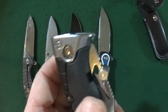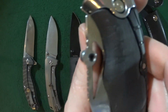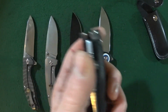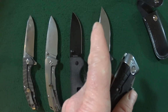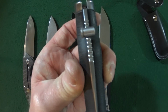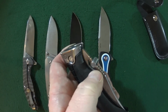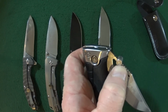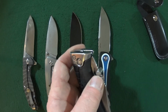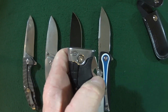But you do notice I did add this. You see it's the quick thumb stud. You can get these on Amazon for, I don't know, between like $8 to $10. I'll include the link. But without it, because of the thickness of this handle, it was really difficult for me to get my thumb down there and to deploy the blade. Once I added the quick thumb stud, oh my gosh, that has changed my life forever.